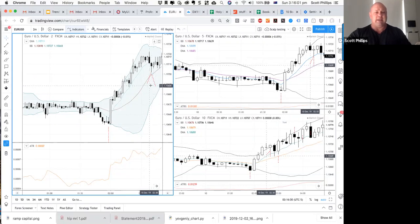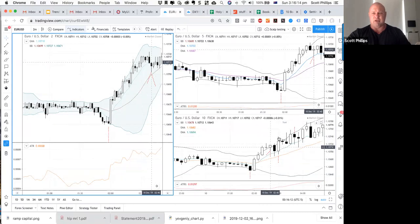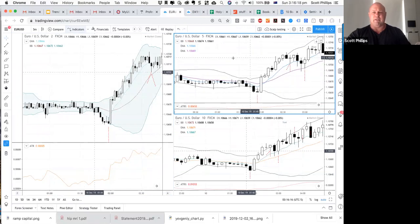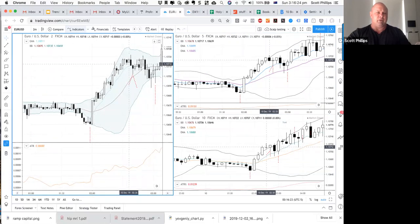Now, what we need to do is check, do we have confirming evidence on the higher time frames? And you can see the 10-minute was walking. Look at where it is. I put the cursor there. It's walking on the outside, walking up the outside of the Bollinger here. And here we have a pullback that's touched the moving average. That is perfectly valid, confirming evidence. We have an entry, gone up for a little bit, and then lost.